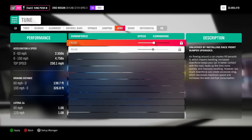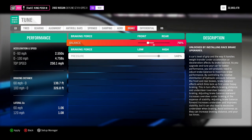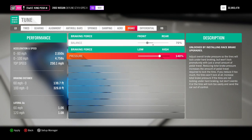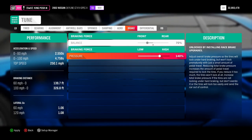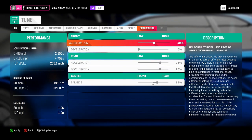All right. Aero, there is no downforce. Braking, 70% to the front with 140% pressure. When you're off-road, you need more braking force. The 70, 130 isn't going to cut it. Anything from like 140 to 170 braking force is what you need.